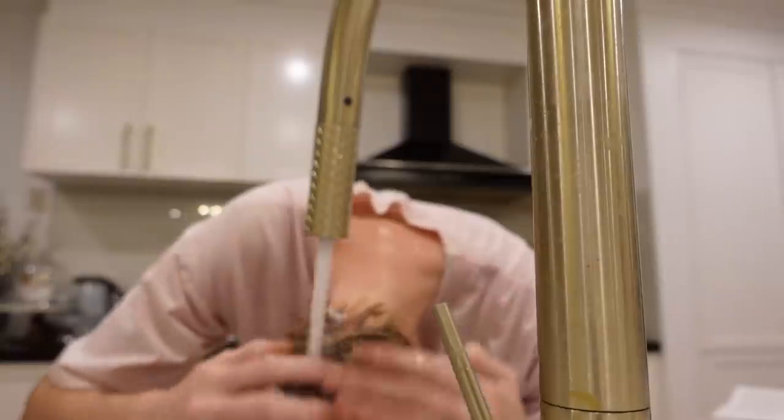Right, so apparently the next steps are that I have to rinse my hair under warm water for 20 minutes. It even says on the instructions, yes, 20 minutes. I have to have my head under the tap for 20 minutes. I'm gonna have to put on a very good podcast.